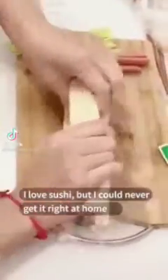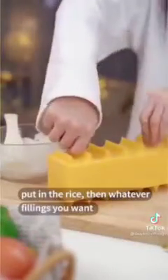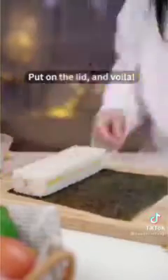I love sushi, but I could never get it right at home. Not anymore. It couldn't be easier. Put in the rice, then whatever fillings you want. Put on the lid, and voila! Look, it's square sushi! Do it again!